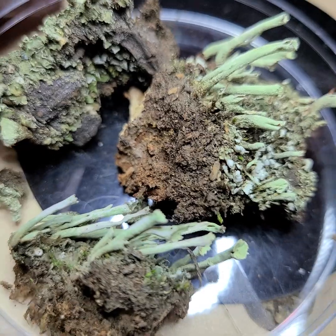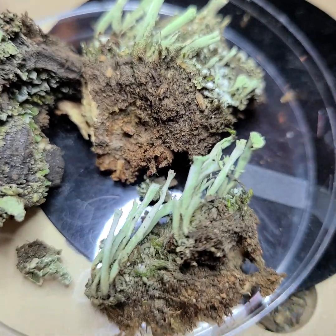Okay, my phone thinks I'm trying to take a picture of food.